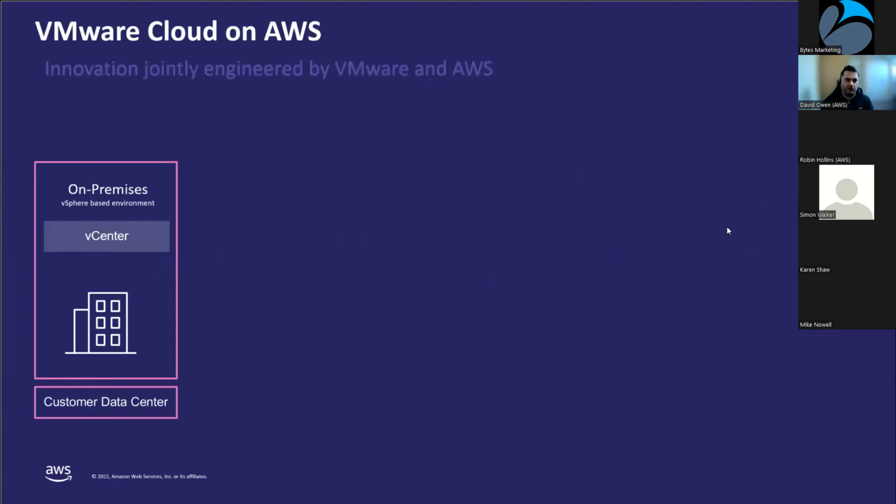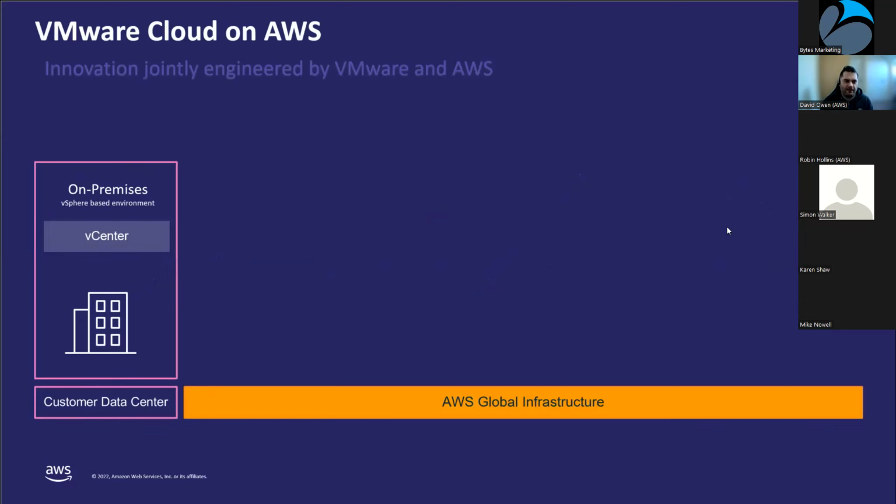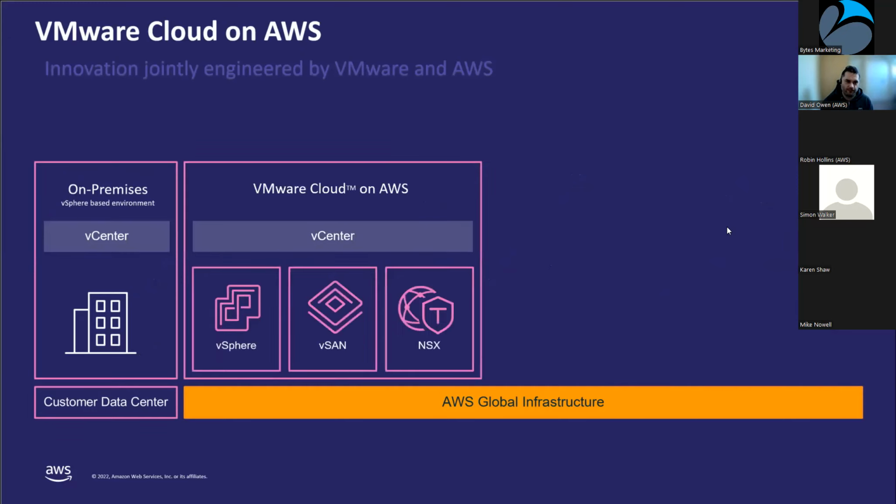So what does VMC look like? Everyone will be familiar with their own on-premises environment, a traditional data center with a vCenter in front. In Robin's case, 6 vCenters, so quite complex. But where AWS comes in is that we provide the global infrastructure that underpins it. And then we've jointly engineered, along with VMware, the VMware Cloud on AWS platform.